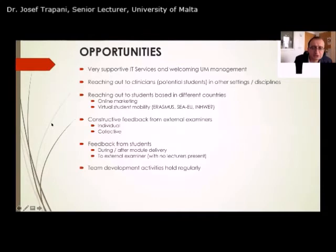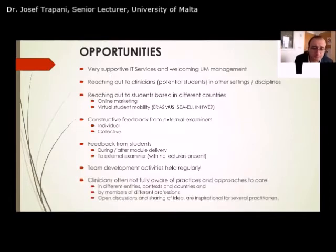We constantly gain constructive feedback as an opportunity for further development. We insist that our external examiners do not just fulfill their formal duties, but they give us critical feedback, both on an individual level and also collectively. In fact, we organize several team development activities to improve as a team, and feedback from the students themselves, both during and after the modules, but also we give them the opportunity to give feedback to the external examiner with no lecturers present, for the simple reason because we feel that helps us to improve the program.